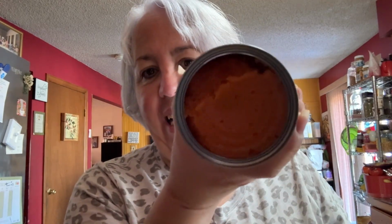Oh, this is nice and dry. I love a good dry pumpkin. I will tell you, Trader Joe's organic pumpkin is too liquidy for me. That's why I don't like it. This is solid. I don't think it's coming out. It's not. That's what you like. Trader Joe's is just too thin. So get yourself a nice thick pumpkin.